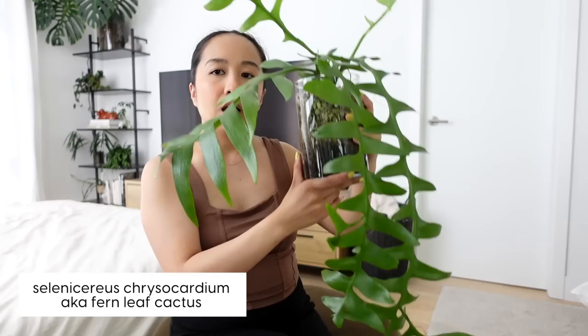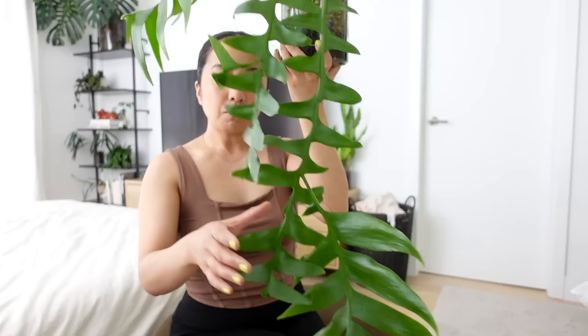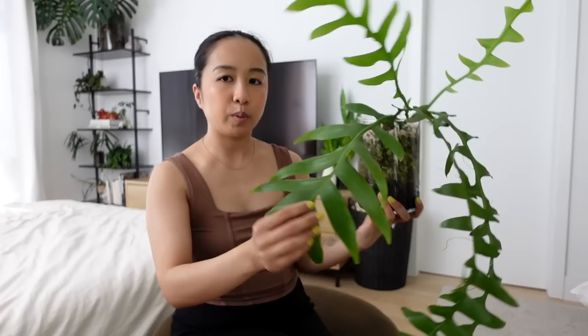This is a fern leaf cactus. I acquired this one from a friend over Christmas, so I've had it for a few months now. She gave it to me with these big boys, and I think this big boy here. And then this one grew in my care, this one grew in my care, and then I was trying to show you earlier, but there's a little baby right here growing.